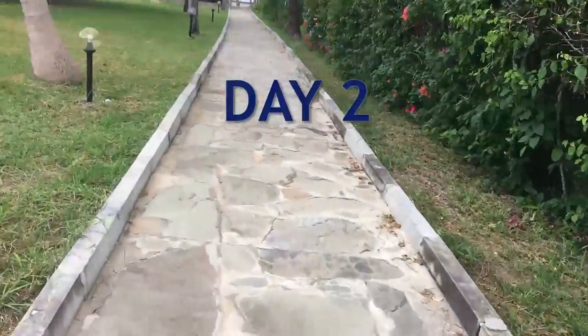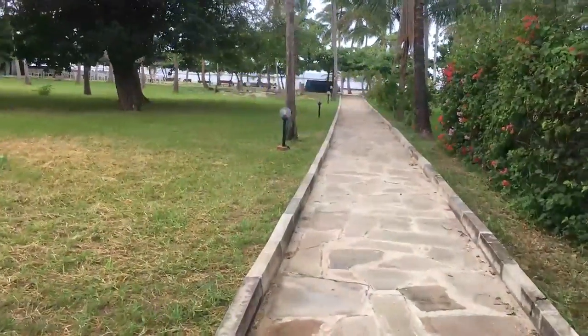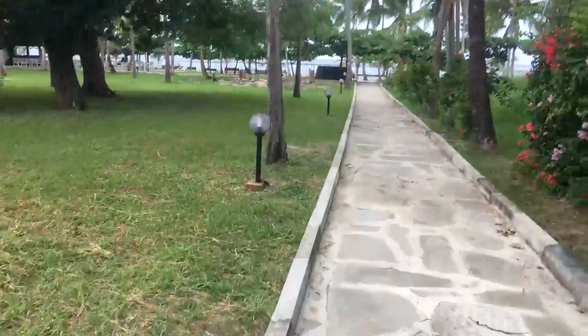So guys, today is day two. You've just decided to go and stroll in the beach. In the morning there was sunshine, but now in the afternoon it's a bit gloomy.